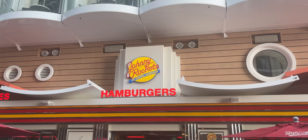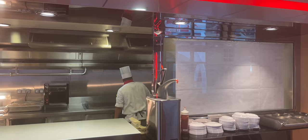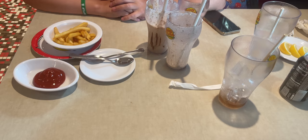We have eaten at Johnny Rockets. I think it's normally like $10 per person if you don't have the dining package. We got the dining package. We didn't show anything. I got a cheeseburger. Peter got a grilled cheese. They were both 5 out of 5s. And we got milkshakes. 5 out of 5s for those as well.